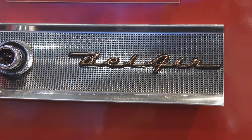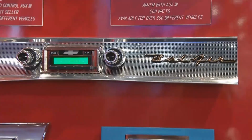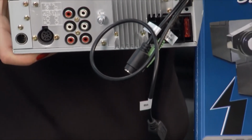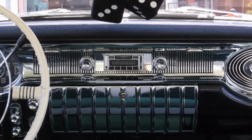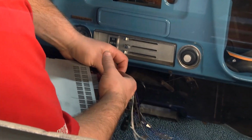Also, with Custom Autosound, I mentioned modern conveniences. Well, guess what? You can have Bluetooth, CD or DVD, noise filter. There's a hideaway antenna if your vehicle can accommodate that. And of course, you can plug in your MP3 player and have all your tunes with you when you go cruising down the street in your hot rod. And when it comes to installation, couldn't be simpler.